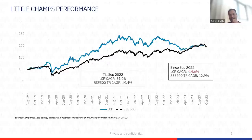This slide is divided into two parts. For the best part of the portfolio's 3 years, the portfolio did very well. We were compounding at more than 31% CAGR till September 2022. Having said that, in the last 12 months, the performance has been disappointing. We will get into the details of that.